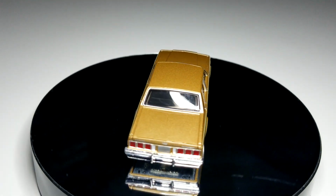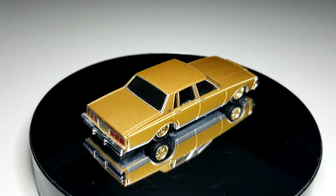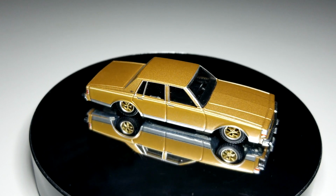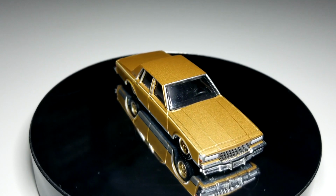Very nice to have just a regular lowrider. I know that pinstriping is a big part of the lowrider culture and all that stuff, but every once in a while, it's nice to get just a regular deco. And I think that this is a good start for them. So I really like this model. Super, super dark tint windows on this guy for sure.